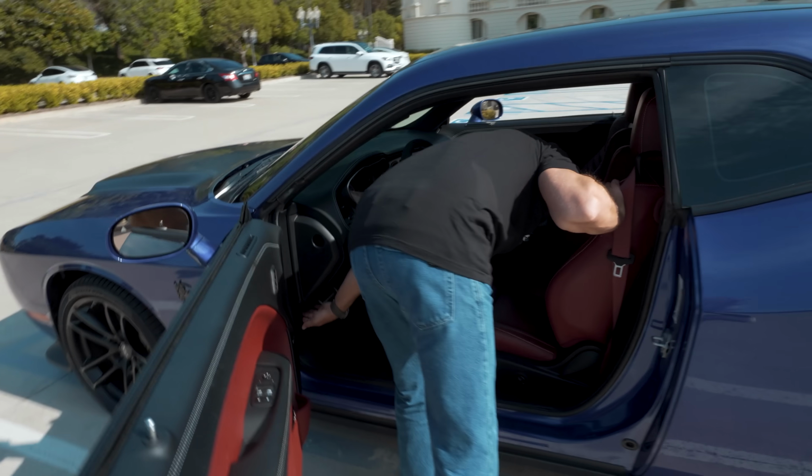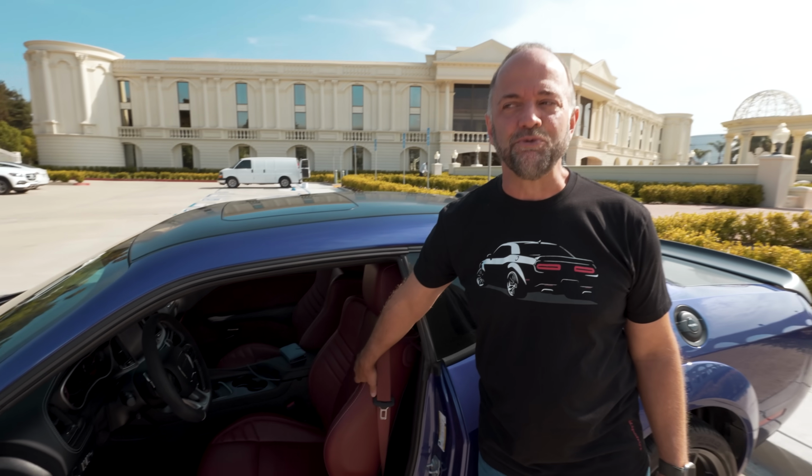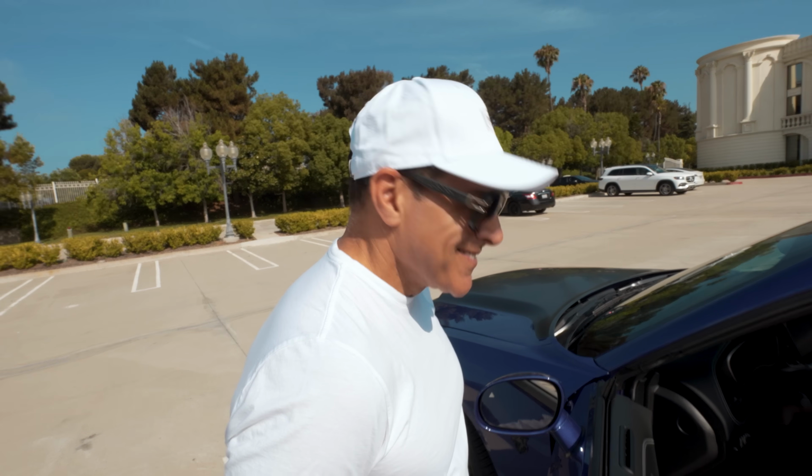Look at those seats. That looks more comfortable than my couch in my living room. I had the red seats in my 2018. I'm telling you, Manny, I've driven Rolls Royces and Bentleys. I don't know where Dodge sourced the leather for these things. Wow, that looks really comfy. It's really good leather, and it smells so good too. This is one I don't mind sleeping in.